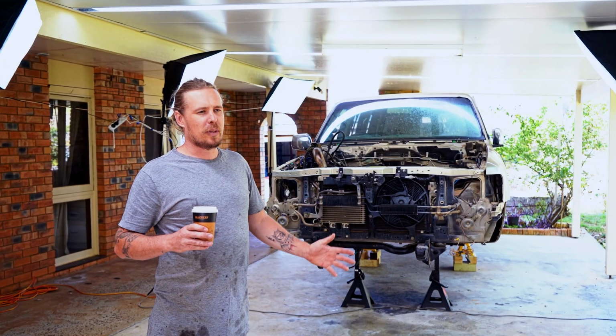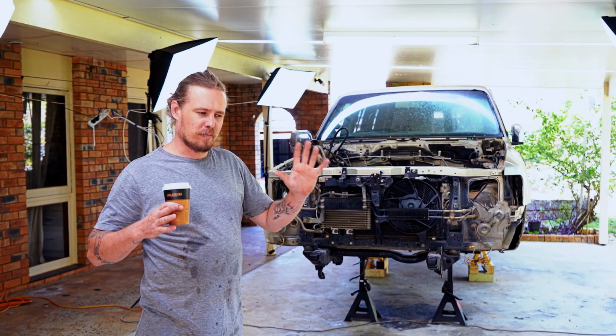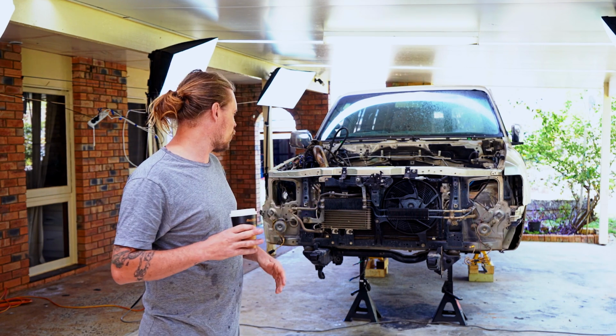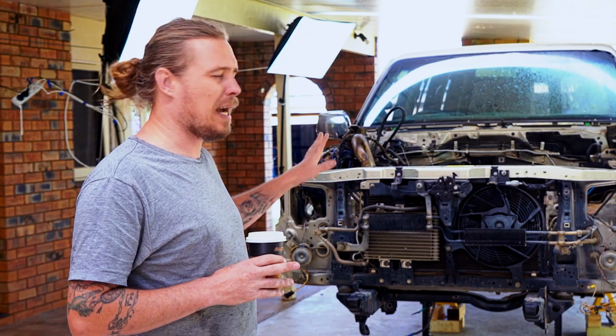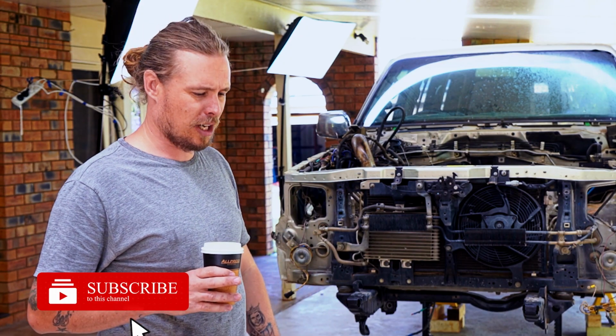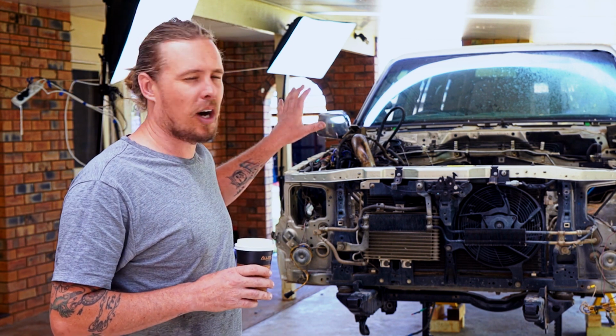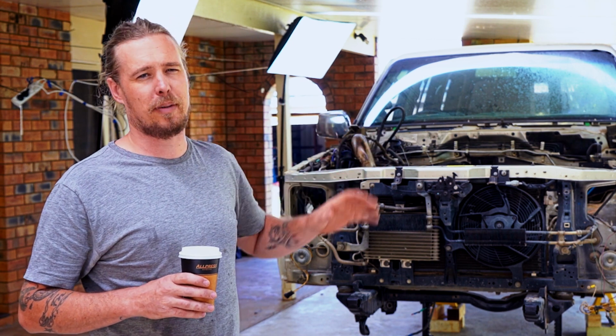This build's continuing to evolve and change, and every time I do something on it, I think of little things that I want to amend or do a bit differently. Being able to do a build this slow has just given me time to think about things and refine things. So I'm really excited about what we have planned and what's coming up for this build.